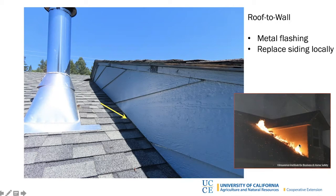And in this case, the siding needs to provide the same protection as a Class A roof covering, and this under eave area also has to provide the same protection as the Class A roof covering.